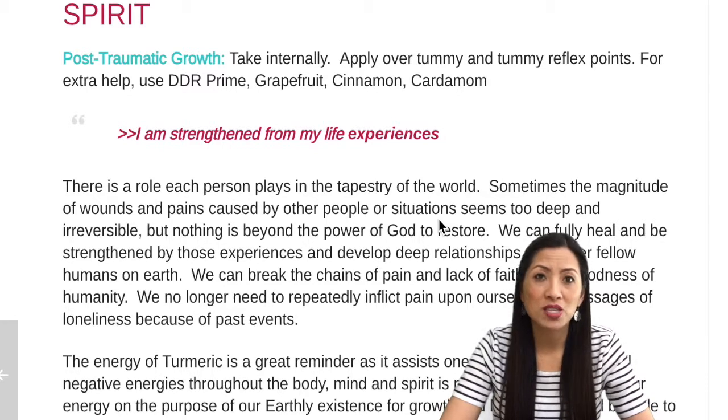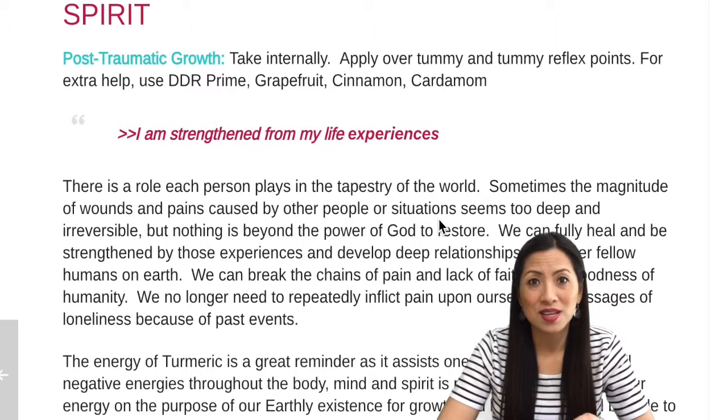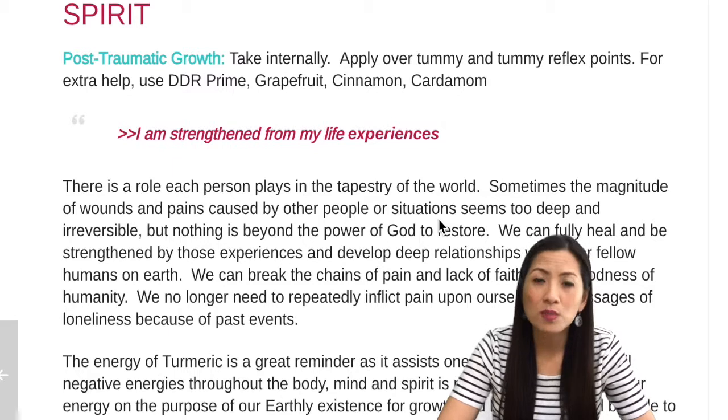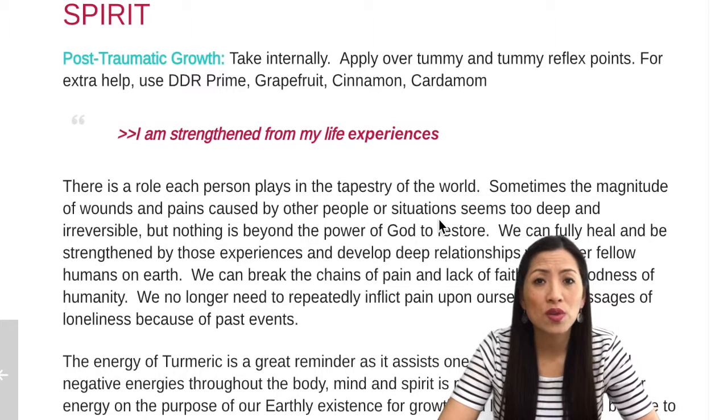So you can have an affirmation like this. You can make it your own and say something like, I am strengthened from my life experiences. So whatever challenges you have, a lot of it, see it as growing pains, okay? A lot of us create our own problems, and then also things happen to us, and for whatever reason it happens to us, maybe we've agreed to it before we came to earth. It doesn't matter. Just take it and make the most of it, okay?